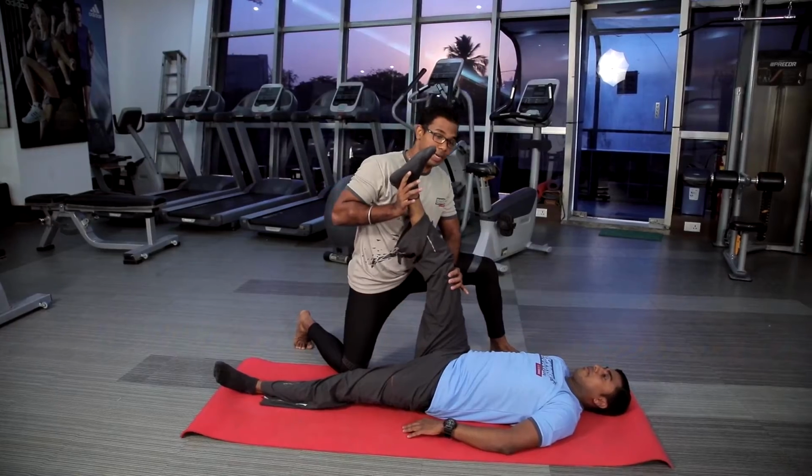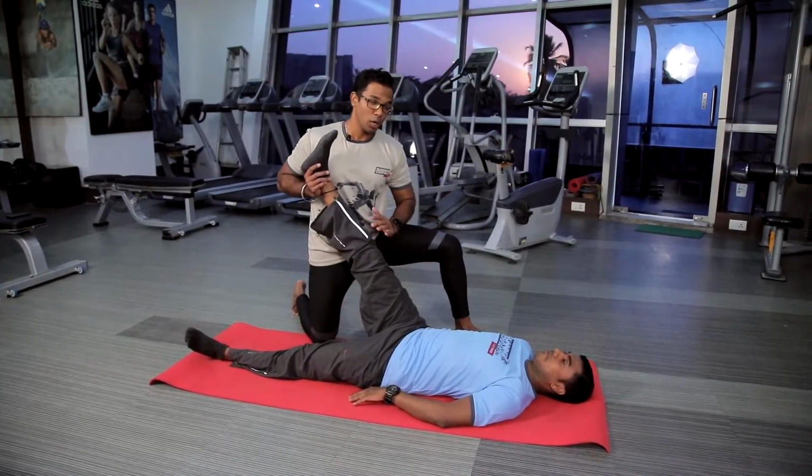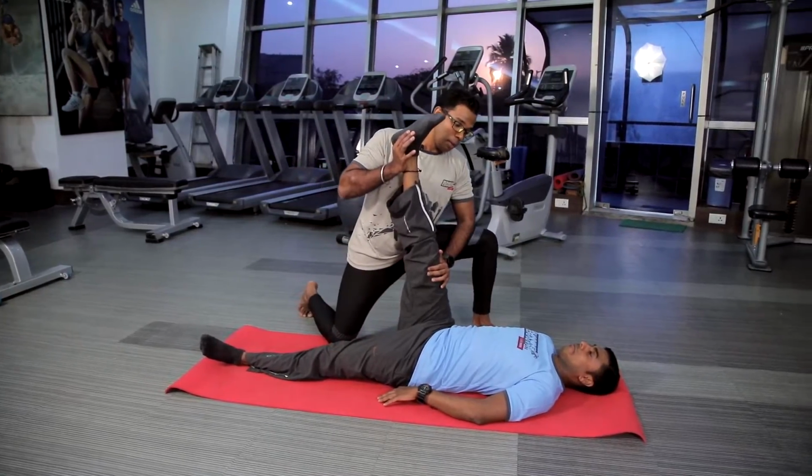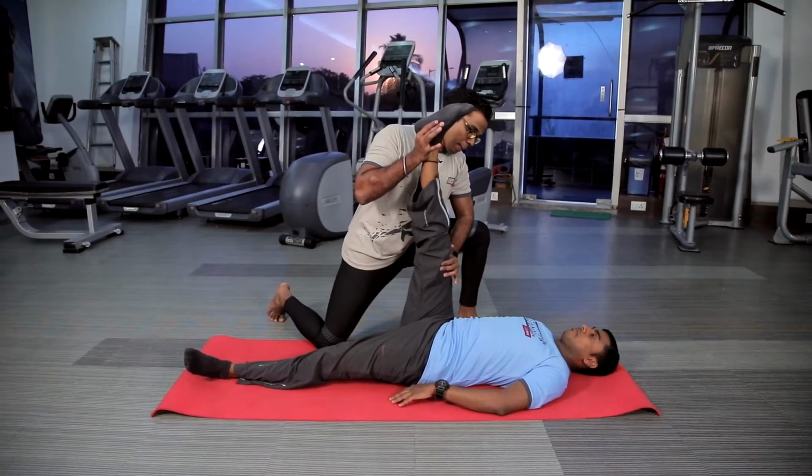Repeat this for 5 to 8 times, as your partner is comfortable with the range of motion. For the deep stretch, you can even go up and hold for 20 to 30 seconds.